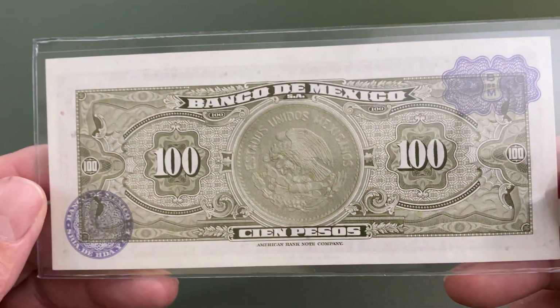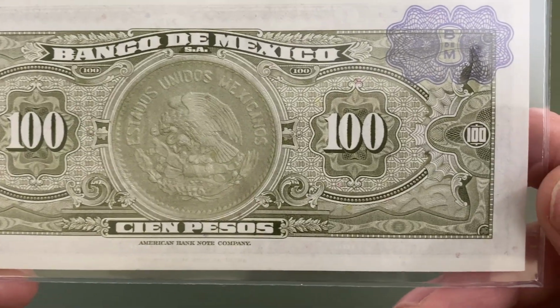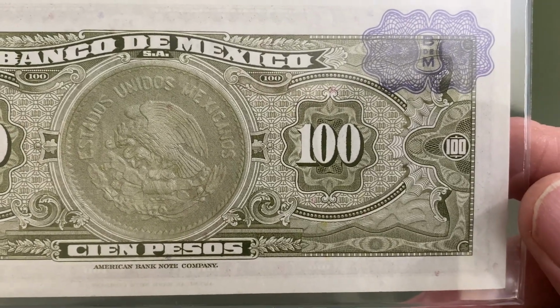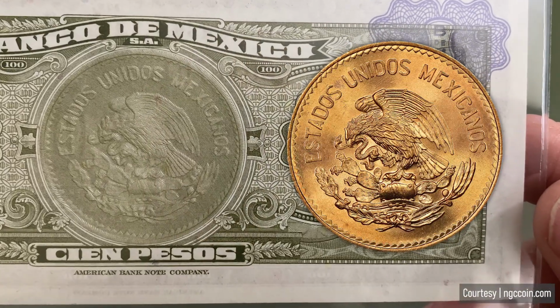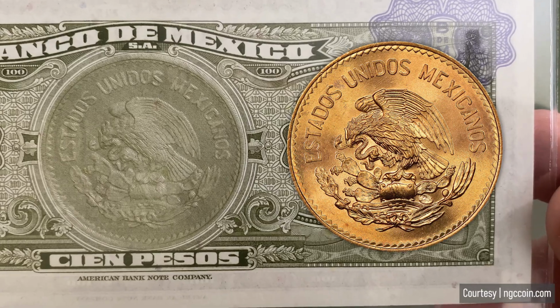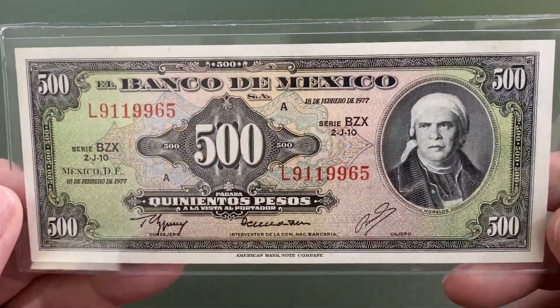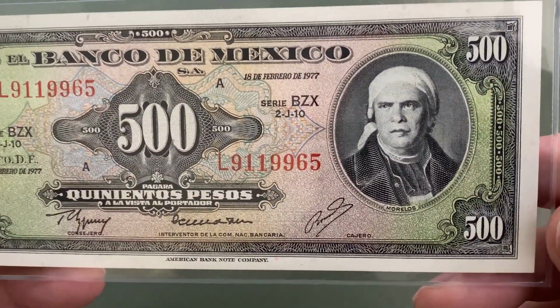The light green reverse is very different from the rest of the series and has a throwback design to the bill and bank banknote era, with the incorporation of a coin in the center. More than likely, this is the obverse of the Mexican 20 centavos that was issued from 1943 to 1955. The 500 pesos is one of 2 notes in the series that places the portrait on the right side.